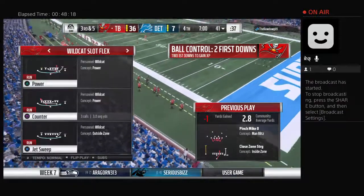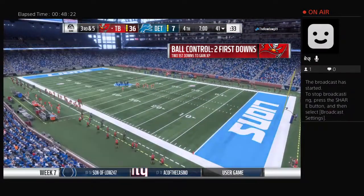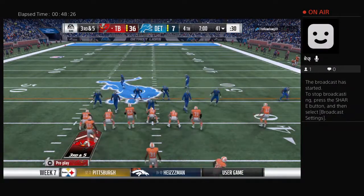But all game long, he's seen the holes, and they've been huge for him. Kind of like a baseball hitter in the zone. The ball seems bigger, and he's just whacking it. These guys, they've got it going today.